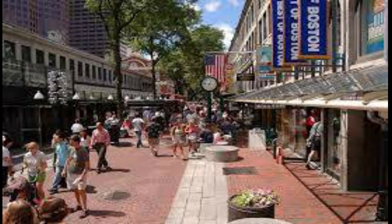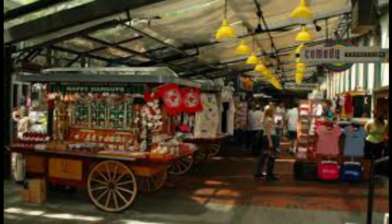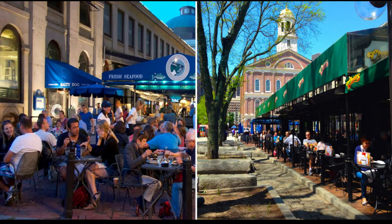On the top floor of the building is the Ancient and Honorable Artillery Company Museum, which explores military history via weapons, armor, and other exhibits. The building also still serves its original purpose, with a lively market on the ground floor, which is well worth exploring alone.